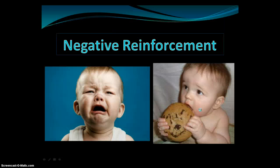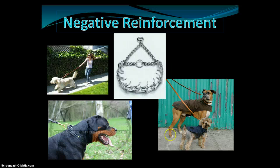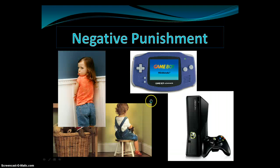So again, negative reinforcement is when something is taken out of the situation to lead to an increase of behavior. So in this case, the crying is taken out of the situation. In this case, the pain from the prods is taken out of the situation. So that's negative reinforcement. Now, negative punishment can also get a little confusing, but hopefully it's a little easier to understand.